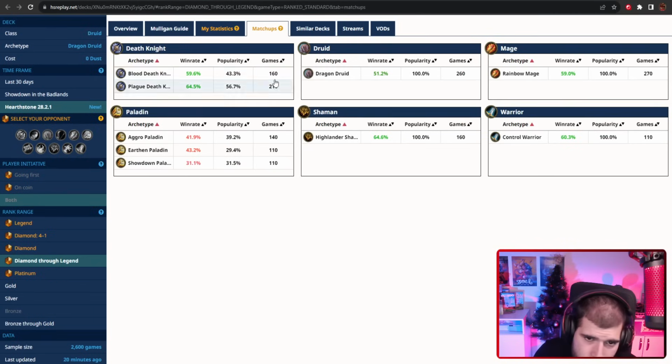Matchup wise, again, pretty solid stuff, but Pally is actually going to be hard for you, especially the versions with double Uther and double Prismatic, so be careful if you're seeing too many Pallys out there.